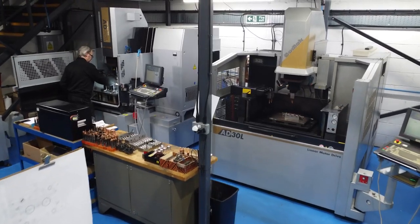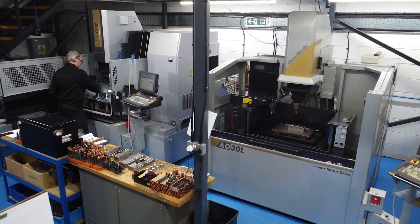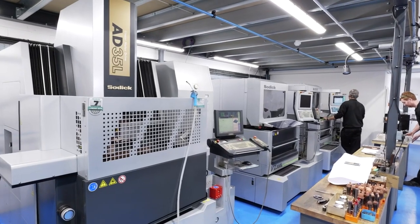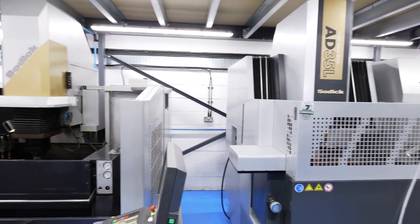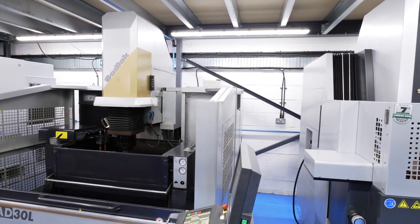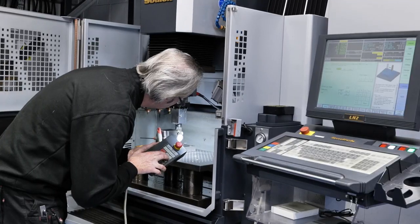When we started off, there was 3 of us at Neptune Engineering, and I spoke to the sales engineer at Sodick, and he came down and looked at the size of the company. I knew that I wanted Sodick machines. I knew all about them from a previous company, and they'd done a package deal for us to get it within the budget for us, and they got it in the time constraints. They put extra training in for us. It helped us along the way.